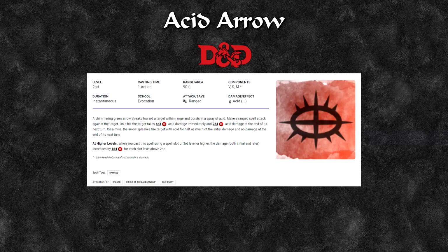This spell is available for wizards, alchemists, and Circle of the Land druids, so this is basically an arcane spell with one particular subclass of the druid having access to it.